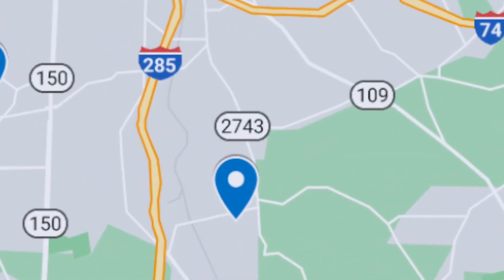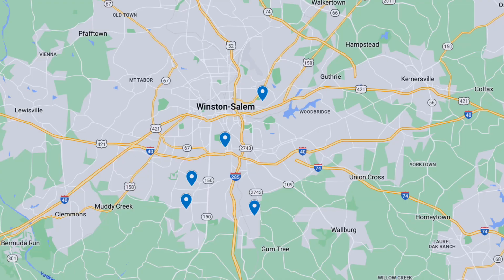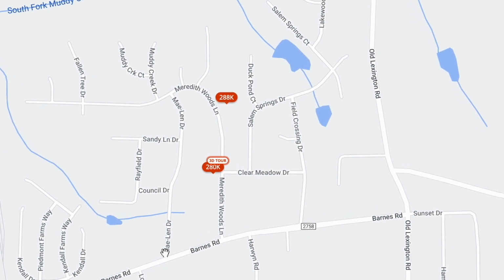The next area we're taking a look at is south of Winston, even though it's still a Winston-Salem address. It's just off 52, and it's about 12 to 15 minutes, depending on traffic, of course, from that Haynes Mall Boulevard, your main shopping areas and stores that we had talked about in the previous neighborhoods.